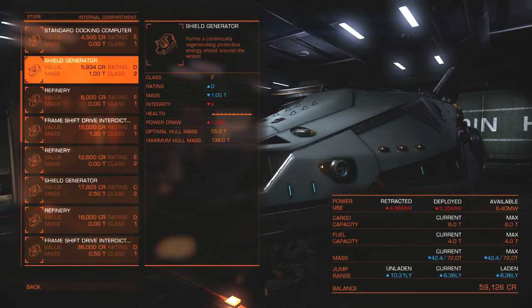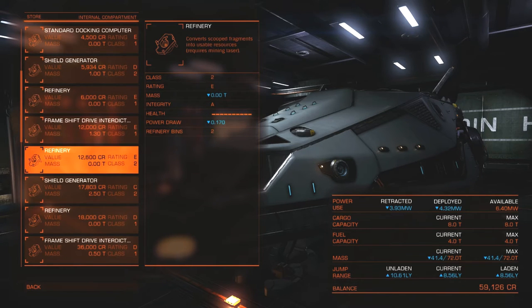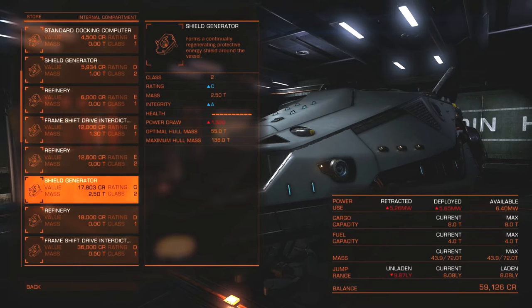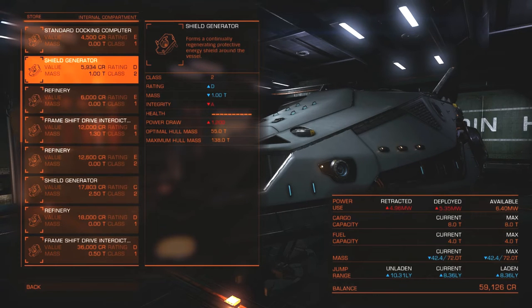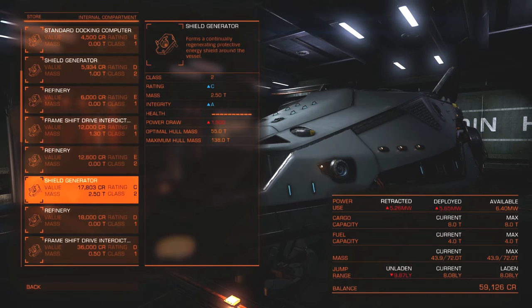Integrity A. Uh-oh, I don't like the integrity A. What does that mean, though? Oh, okay, so this is a lighter shield generator, and the benefit is that it's lighter, but it draws more power, and it actually isn't as good as what I've got right now. This one increases the integrity, uses more power, but it's heavier.